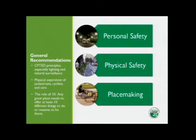So finally, now that we've identified where the green loop should go, what should it be built out of? What are our general recommendations?